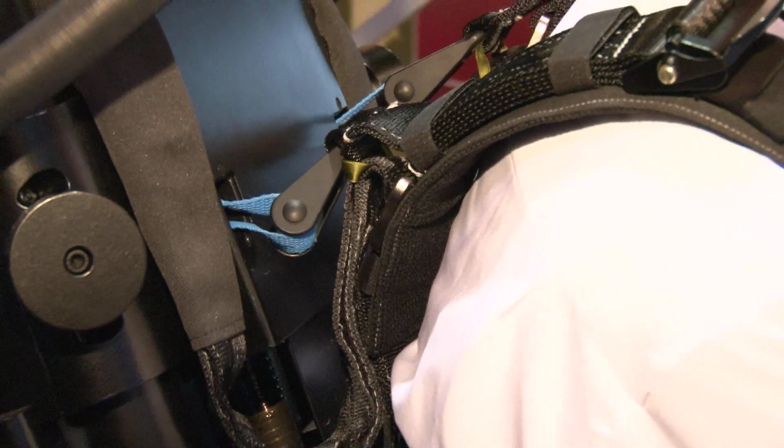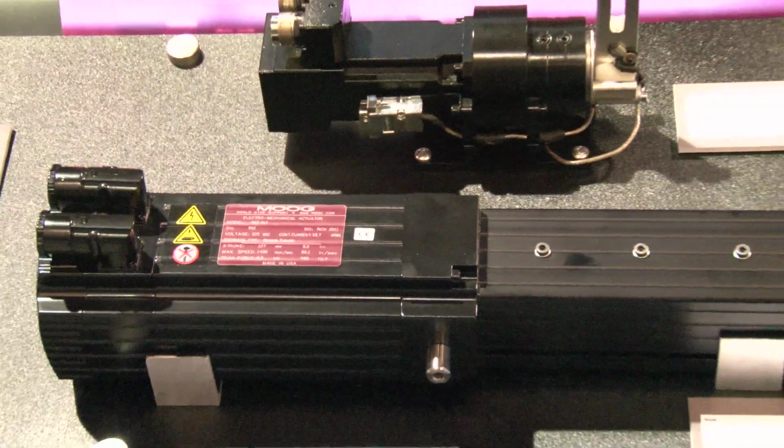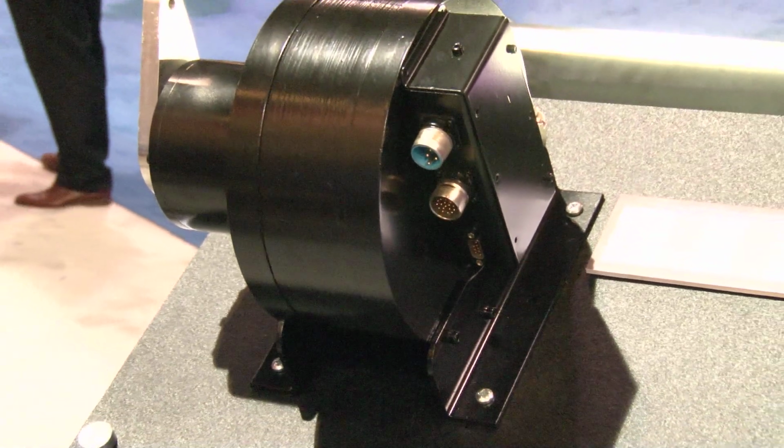We've also got control loading products that would give the pilot the sensation of what it feels like to pull on a yoke or push on a foot pedal in an airplane. And we also have motion systems that would give pilots the feel of air turbulence or different motion cues when they're flying an airplane or perhaps even driving a ground vehicle.